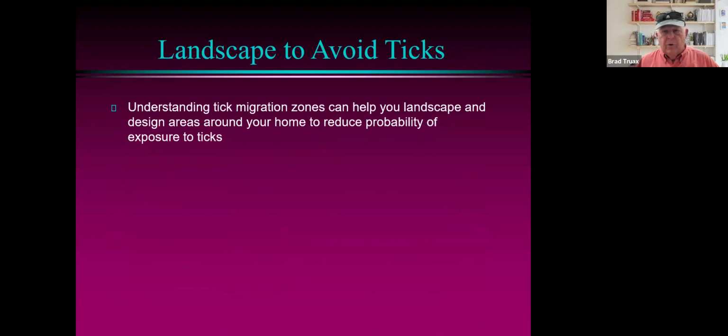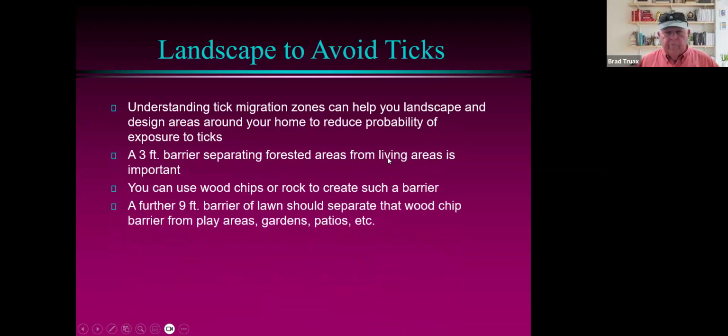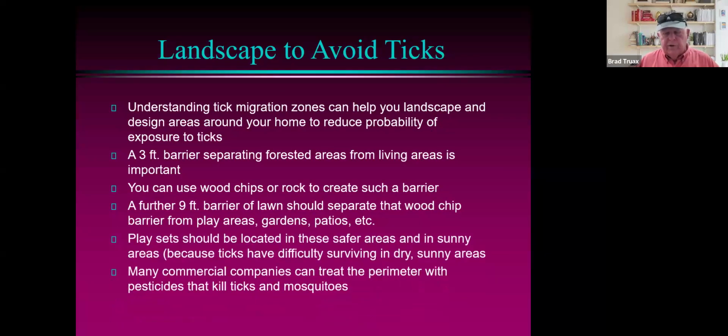So understanding tick migration zones can help you landscape and design areas around your home to reduce the probability of exposure to ticks. I mentioned that 3-foot barrier separating the forested areas from living areas is important. So you can use wood chips or rock to create such a barrier in that zone. And then a further 9-foot barrier of lawn should separate that wood chip barrier from your play areas, your gardens, your patios, etc. And play sets like swings and slides and so on should be located in these safer areas, and importantly in sunny areas. And that's because ticks have difficulty surviving in dry, sunny areas. Many commercial companies can treat the perimeter with pesticides that kill ticks and mosquitoes as well.